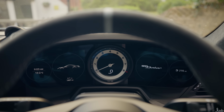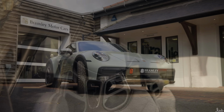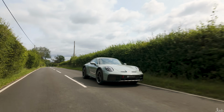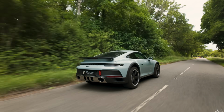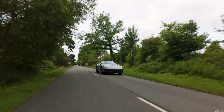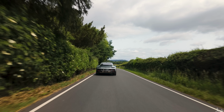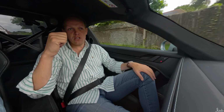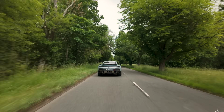I love the dial. I love the fact that they've kept the rev counter old school, but everything else is nice and clean as well. I love the noise. It's cool, isn't it? It's proper raw. It's pretty much empty in the back, right? Pretty much empty. Versus a 4 GTS, because this is the same chassis, same engine, it is just all bulked up. There's a lot more noise, and I think it's because when you look at that rear sill, there's big radiators, there's induction. You're hearing all of that as well, which makes it sound a bit more rugged.